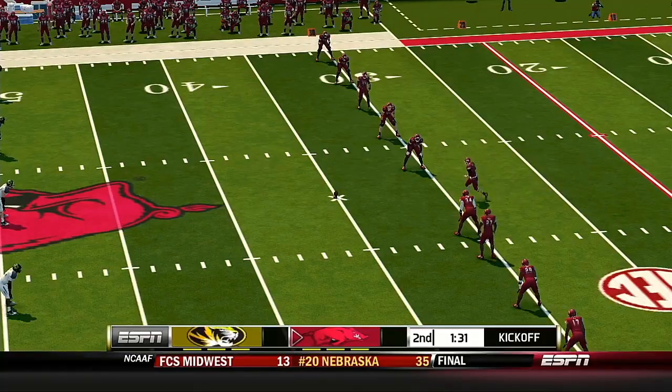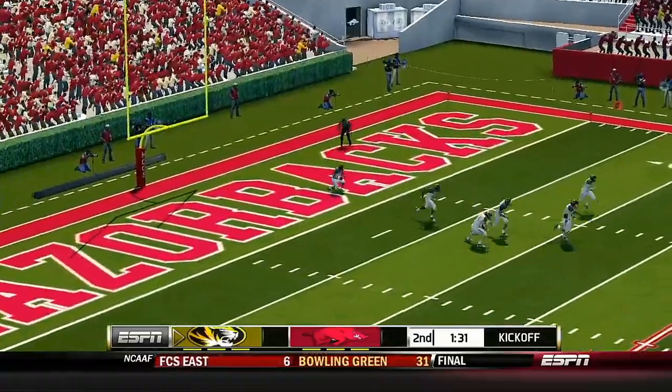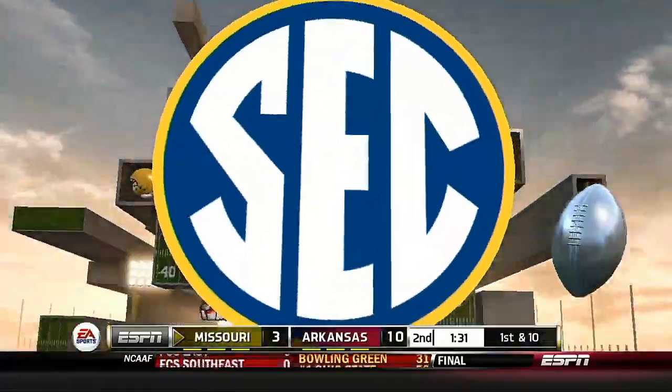Looks like they're ready for the kick. He really got a hold of that kick. This one's going to be down in the end zone for a touchback.